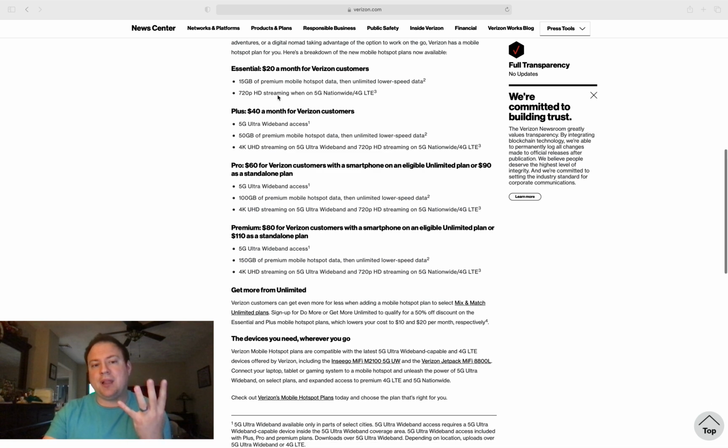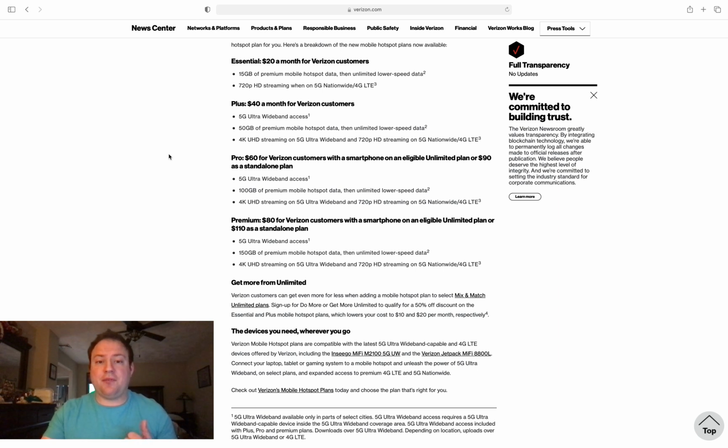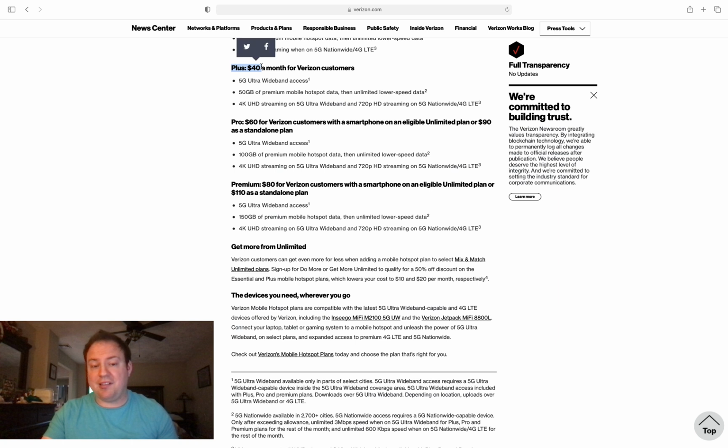So we have 4 new plans: the Essential, the Plus, the Pro, and the Premium. The Essential is $20 a month for Verizon customers with 15 gigs of mobile hotspot data, and then you're throttled down for the rest of the billing cycle to 600 kilobits per second and 720p HD video streaming. Then there's the Plus, which jumps to $40 a month. It gives you access to 5G ultra wideband if you have a compatible smart hotspot, 50 gigs of mobile hotspot data before you're then throttled down to the 600 kilobits.